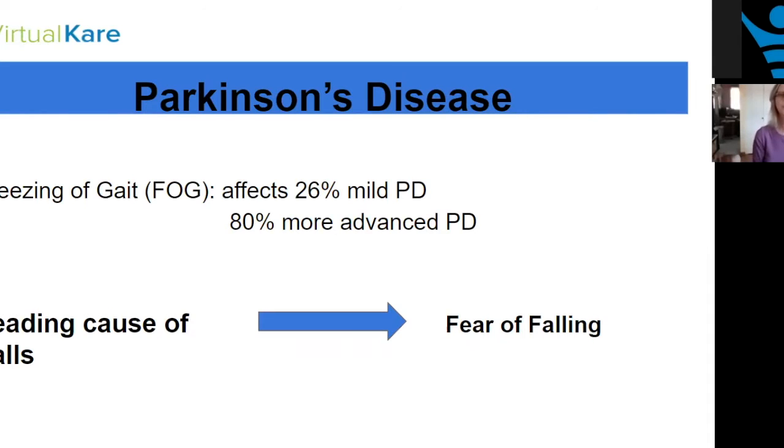So with Parkinson's disease, freezing of gait is the leading cause of falls, and it causes a fear of falling. Freezing of gait will not happen to everyone that has Parkinson's disease, so you may not get the episodes, but they have found that 26% of patients that have mild Parkinson's have freezing episodes, and 80% of patients with advanced Parkinson's will have freezing episodes.